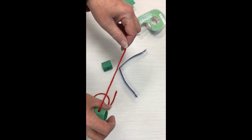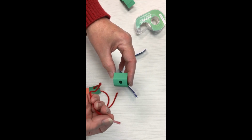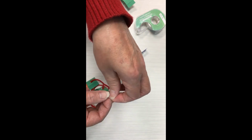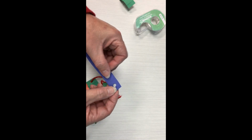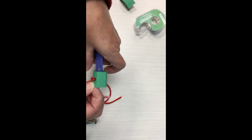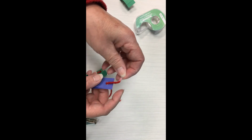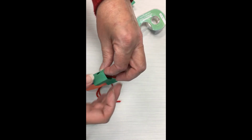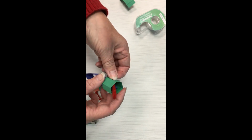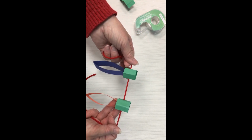Push your first light down the yarn a little bit, and then take your plug, using your taped end of your yarn, push the yarn through one hole of the plug, pull it up, then take your Christmas light, put the two holes together, and put it up through the plug. It has to go up through the plug, just like so. And then put the yarn through the light bulb. At that point, you can pull the light bulb down into the plug a little bit, and then take your yarn and put it through the other hole in the plug. And there are your Christmas lights. Don't they almost look like real Christmas lights?